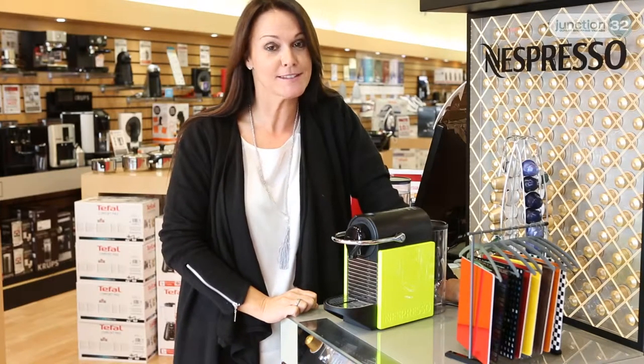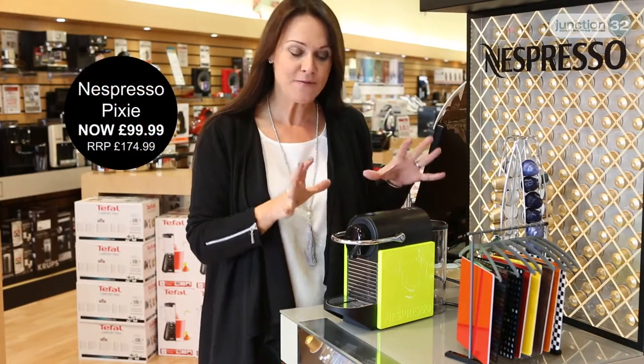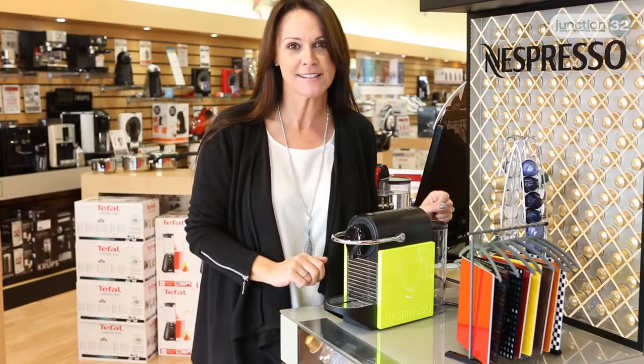I really couldn't do without my coffee machine. I don't know anybody that doesn't have one now. And here at Tefal, I've really fallen in love with this brand new Pixie from Nespresso. It's very compact, fits on the worktops perfectly, and you can pick any design to match your kitchen, and it's such an affordable price.